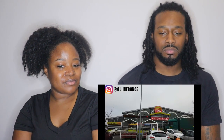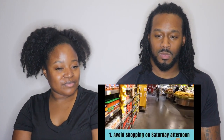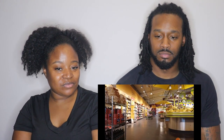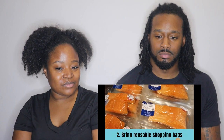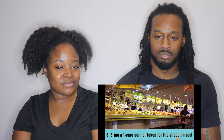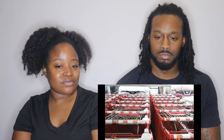When you do your grocery shopping in France, here are three quick tips. One, unless you like crowds, avoid Saturday afternoon shopping at all costs. Stores really tend to be busy with long lines on Saturday afternoon. Two, be sure to bring your own reusable shopping bags because in most cases, free bags are not provided at checkout. If you forget, though, you can always buy them. And three, if you plan on using a shopping cart, remember to bring a 1 euro coin or token that you get from the store directly. You'll need it to unlock the cart, and you'll get the coin or token back upon returning it.